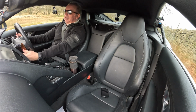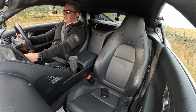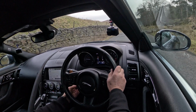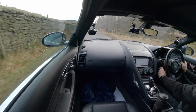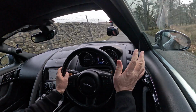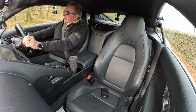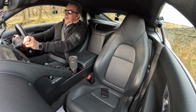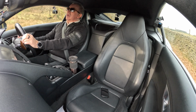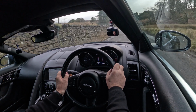Anyway, back to the car. We've got the electrically adjustable steering wheel there, height and reach. Just get your seat and your mirrors in the position you want, and then click the M, and then whichever one of those buttons you want your seat position to be remembered by.